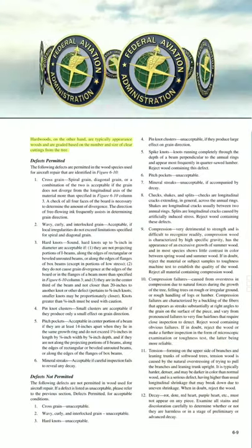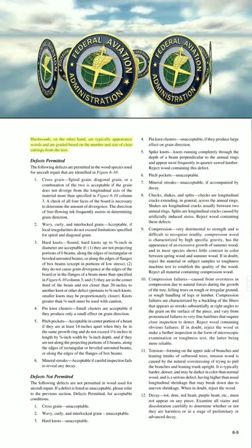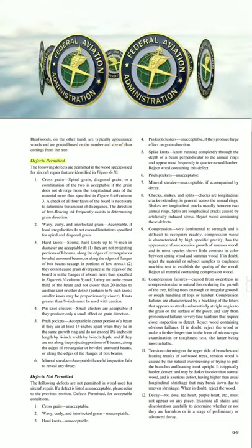6-8. Hardwoods, on the other hand, are typically appearance woods, and are graded based on the number and size of clear cuttings from the tree. Defects permitted.